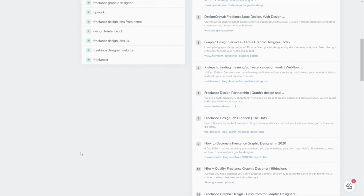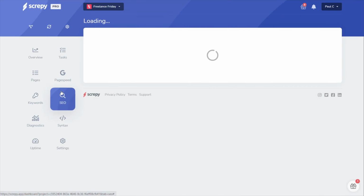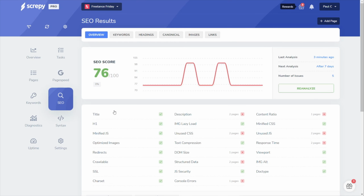So you should find actionable data inside here to really get stuck in and fine tune and tweak to make sure that you can start to optimize your pages and posts. Your SEO side of things is going to give you an SEO overview based upon the basic overview, the keywords, the headings, the canonical, images, and any links.